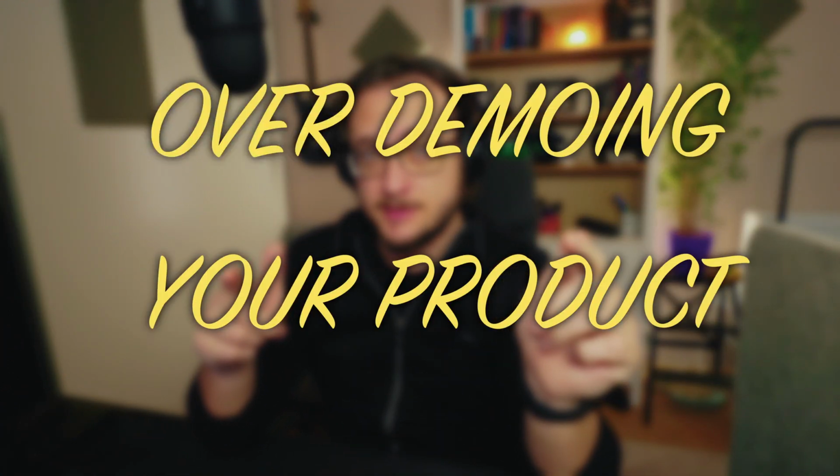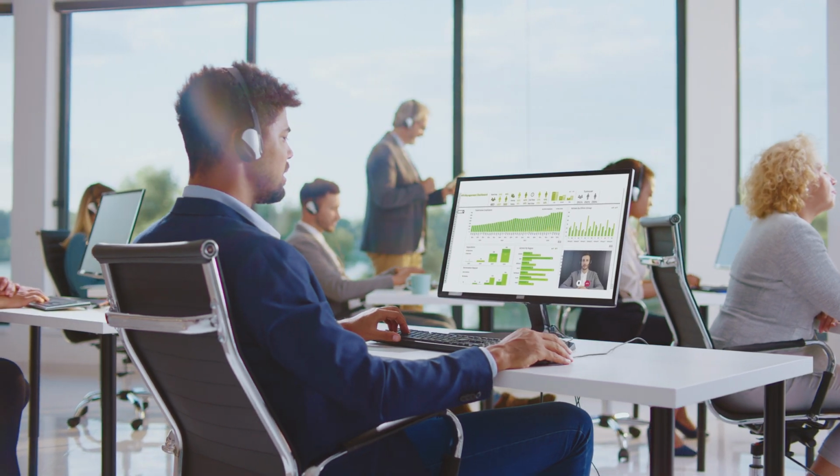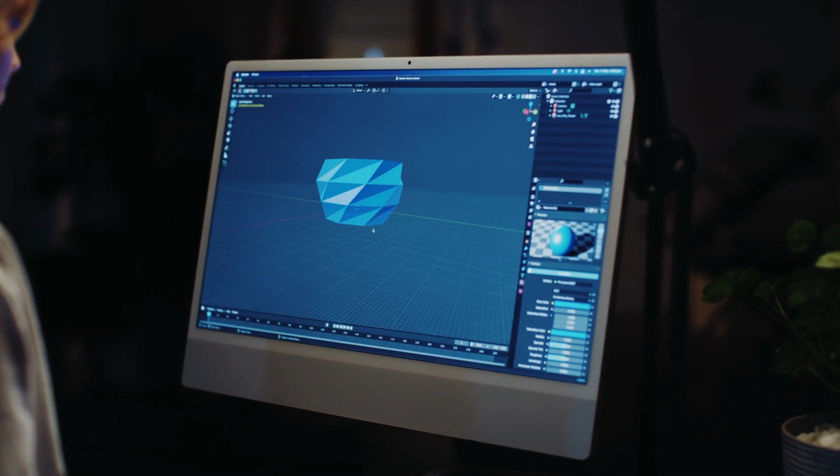Let's talk about one of the biggest pitfalls you can fall into in the world of pre-sales, and that is over-demoing your product. This is an error that a lot of pre-sales professionals find themselves letting happen, but it's especially relevant to founders of technical products who, when pitching their product, are eager to show every single aspect of whatever they're selling, regardless of whether the customer actually is interested in that or not.